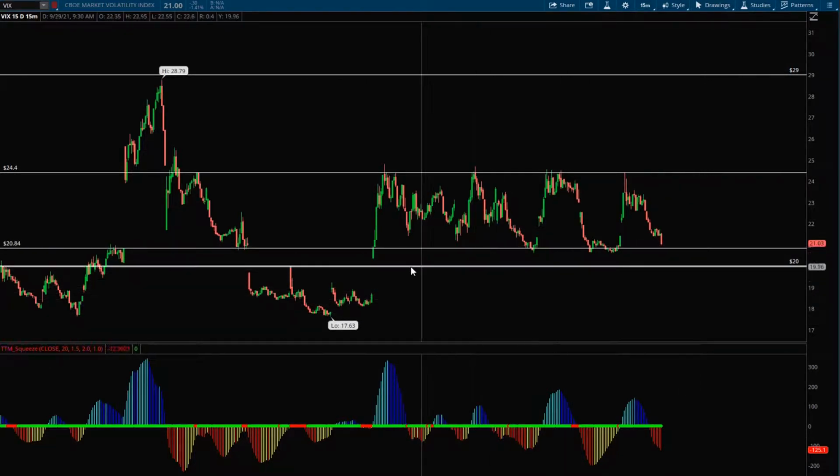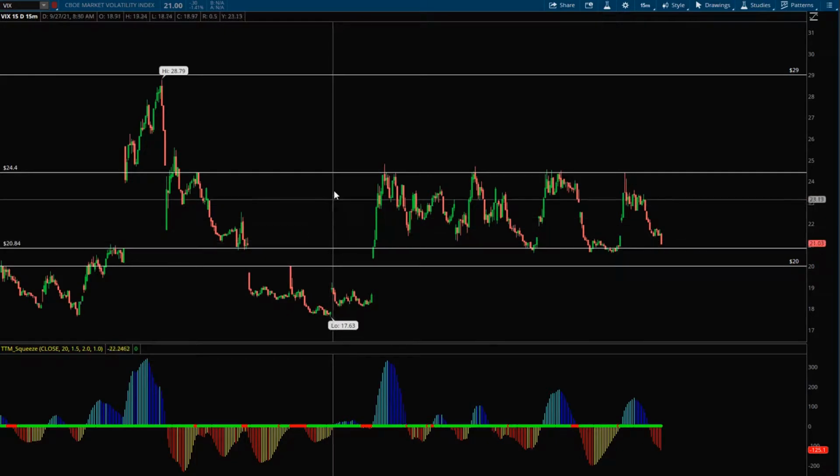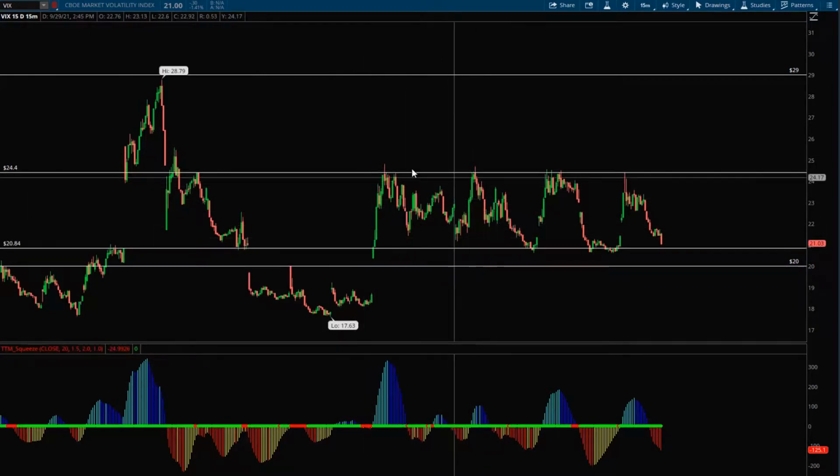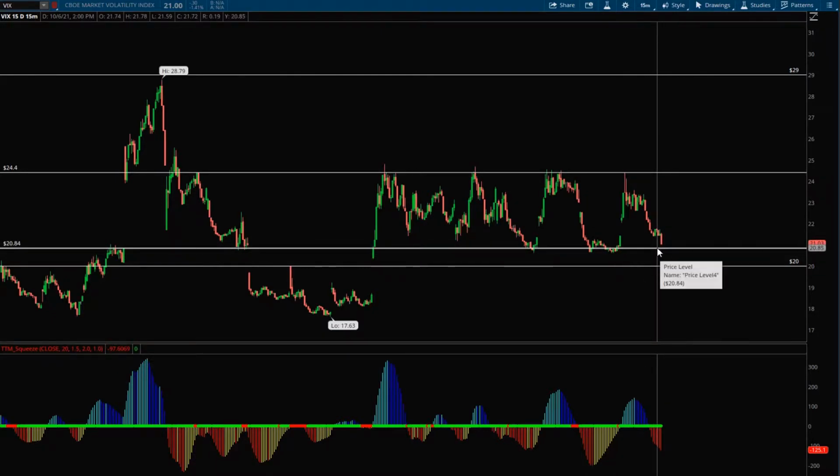So these are the key areas that I'm looking at on the VIX, and I really do hope that you guys can use this for your own trading and understand how the VIX can help you and develop you as a little better trader, because this will lead you to where the markets will go up or down.